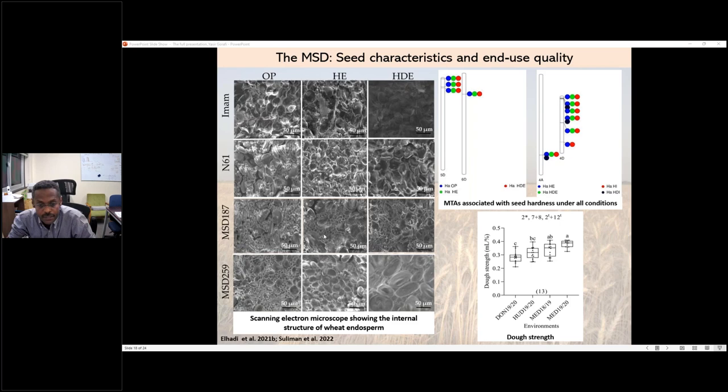And we also studied the glutenin allele subunit constitution of these combinations in the MSD lines. And now we are studying dough strength and other end-use quality or bread-making quality parameters.